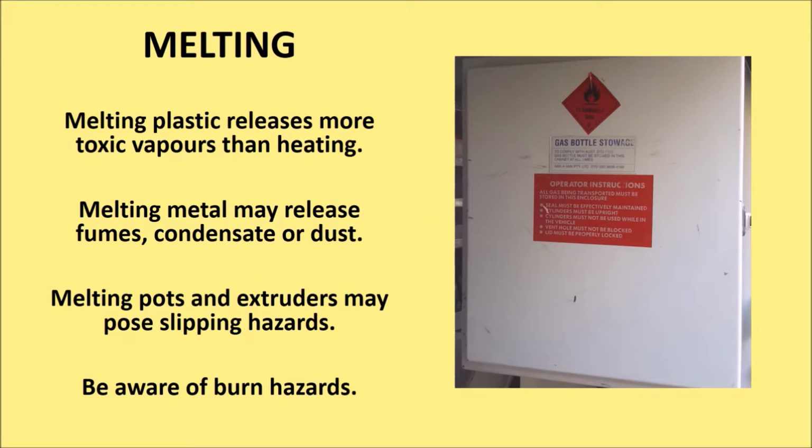The melting of plastic produces an even higher level of toxic vapors than mere heating does. Melting of metals may release metal fumes, metal condensate or metal dust. Where you have melting, there are also high temperatures, so be aware of burn hazards.